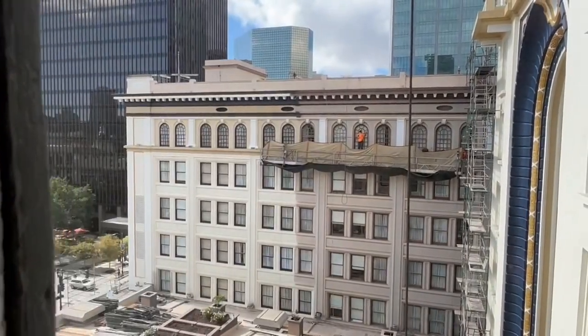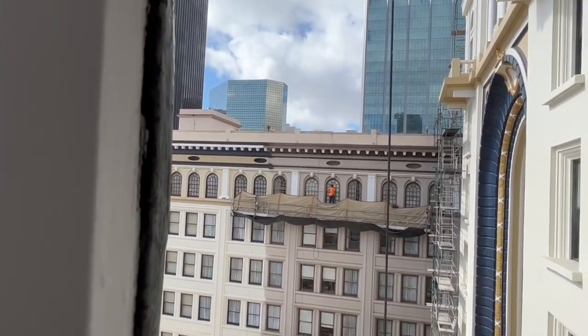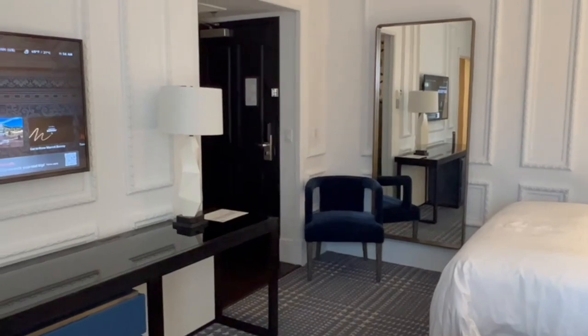Our view was of the courtyard of the hotel, which is currently undergoing renovation, and other views would reflect either the coast of San Diego or the Gaslamp Quarter.